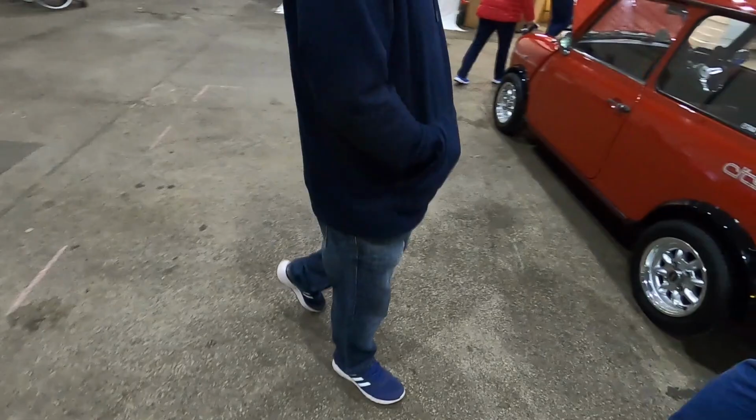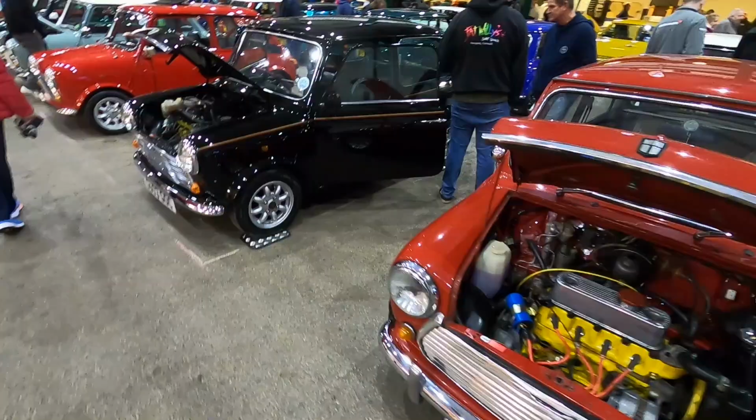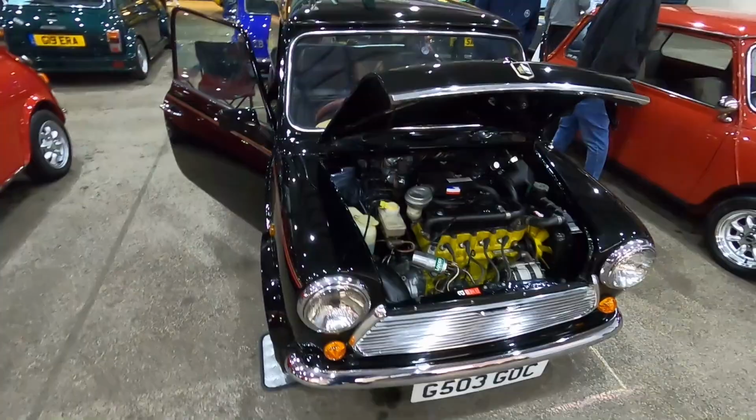Really nice little Mini City here. Lovely original interior. That's really cool. And a little Mini 30. I've had two of these, but in red. Really, really nice cars. So yeah, as you can see, there is a lot of cars here, and it's quite hard to get around them all. But yeah, I thought I'd take you for a quick walk around, so I hope you enjoyed that.